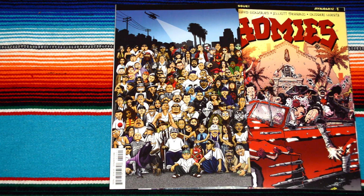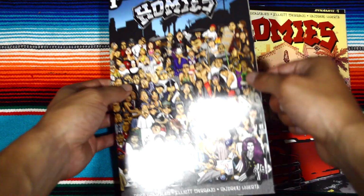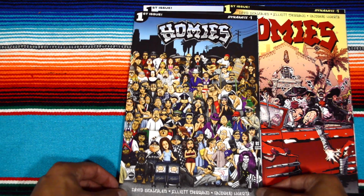I'm not going to open it up and lay it flat because that does ruin or kind of make creases, or it does warp the comic book. So I'm not gonna do that, but if this comic book was mine, I would do that. But for respect of Marco, I'm gonna take really good care of his book. And yeah, just all the homies right there. This is my favorite one.